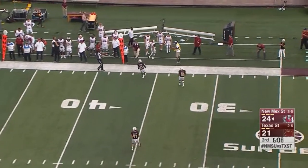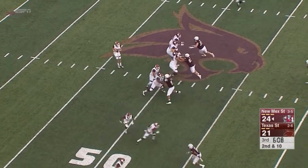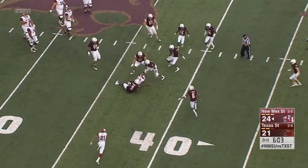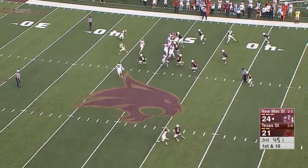Lobbing a pass for Boone, too long. And this is what the Aggie offense does under their head coach and offensive coordinator, Doug Martin. 2nd and 10. Catch by Boone. And lost the football. Looks like it went right to the Bobcats, and the rest of the Aggies did just now.